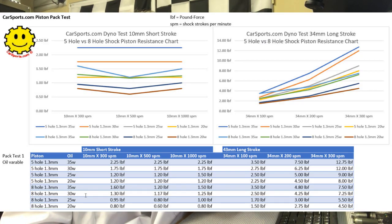I've learned a lot looking through this. I think one of the biggest things that surprised me the most in the whole test was with the short strokes. I expected to see kind of the same linear thing. What really surprised me was it was almost the same pressure, whether I was running at 300 strokes per minute, or if I was running at 500 or 1,000. It really surprised me that the pressures were virtually the same across all those.